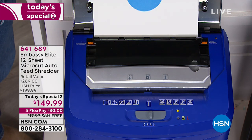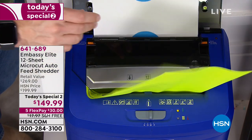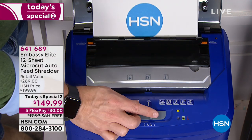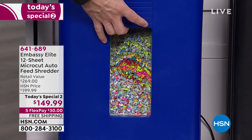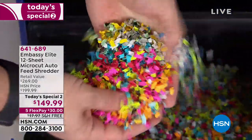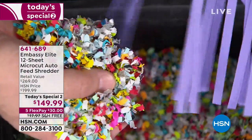So I can be more productive, get more things done. Oh, great, I find something else I need to shred. I can actually do two things at once. It's about being productive, it's about having power, but it's also about protecting your identity. And so realize, this is the strongest shredder we've ever offered, the largest pullout bin we've ever offered. And what are you walking away with? You're walking away with that fine, pulverized micro cut. Not just a few shreds per page, but thousands of shreds per page.